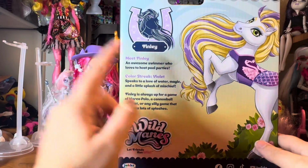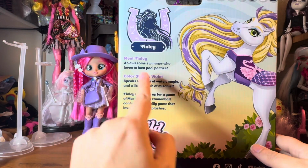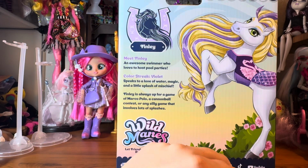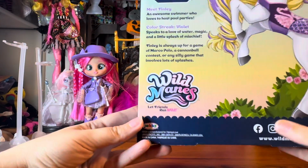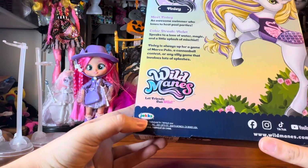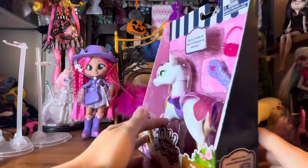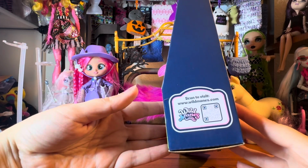And then on the back, it says meet Finley, an awesome swimmer who loves to host pool parties. Color streak is violet, speaks to a love of water, magic, and a little splash of mischief. Finley is always up for a game of Marco Polo, a cannonball contest, or a silly game that involves lots of splashes. This is Wild Manes. Let friends run wild. It is a JAKKS specific doll. Facebook, Instagram, TikTok, and YouTube, and wildmanes.com. The side is kind of blank, and then there is a QR code to get to wildmanes.com as well.